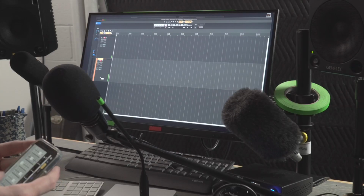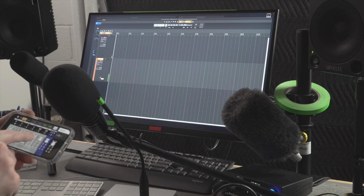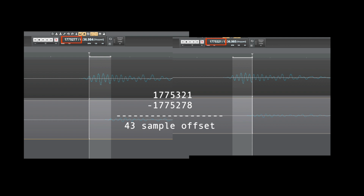There would definitely be other people having issues with this if this was something going on as a baseline with every Flow 8. So just looking at the raw samples, if I take just one of these metronome hits, on channel 1, I've got one starting at 1,775,278 samples, and then the start of channel 2 is 1,775,321 samples, and that's a difference of just 43 samples.